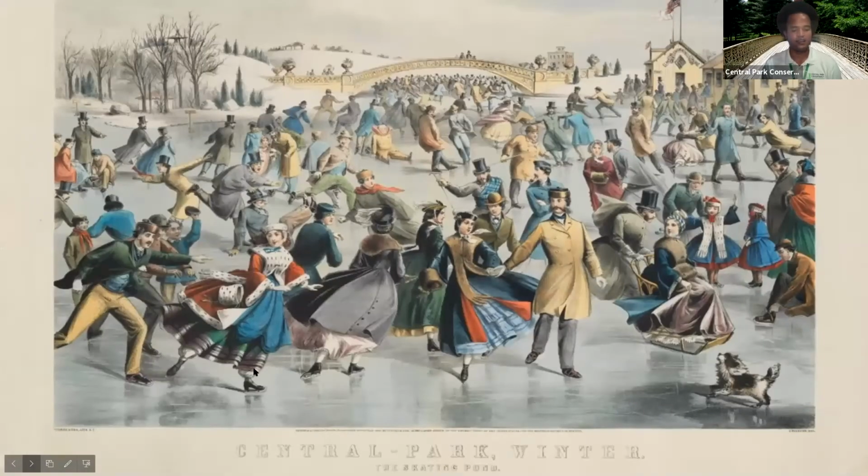This is a lithograph made by Currier and Ives. It shows people skating on the lake. The lake was the first attraction that opened in Central Park in December 1858. People were thrilled to go ice skating here and came by the thousands. If you didn't know how to ice skate, you could rent an ice skating chair, as you can see with the figure here off to the right-hand side. In this lithograph, you can even see dogs enjoying the ice.